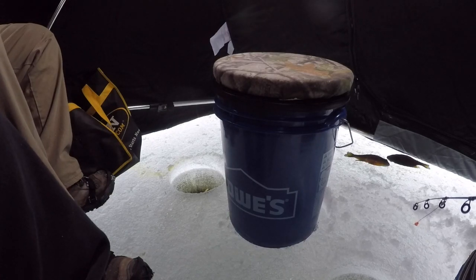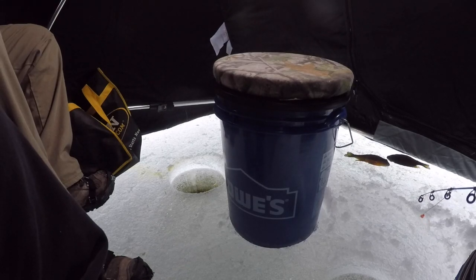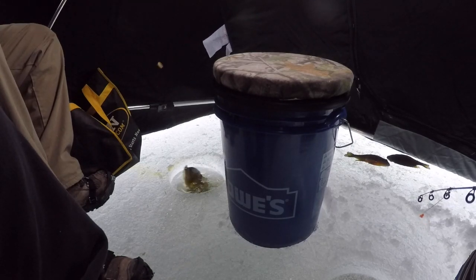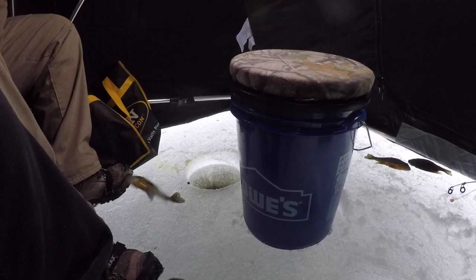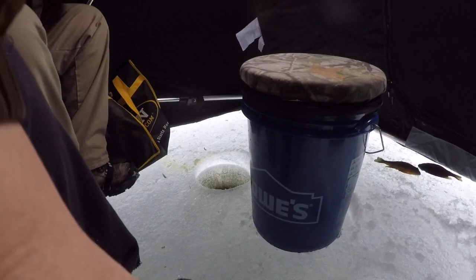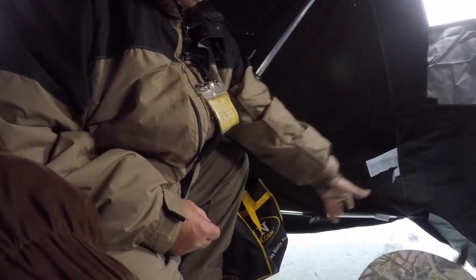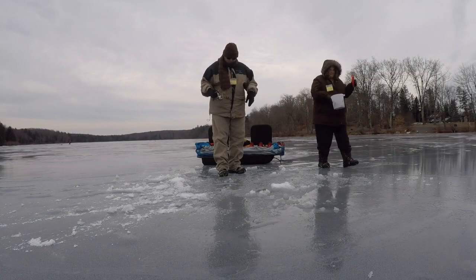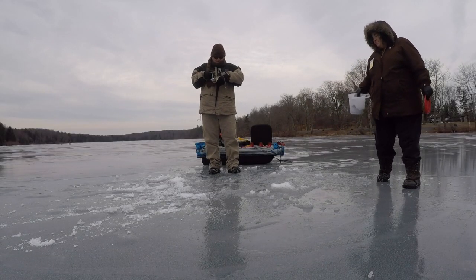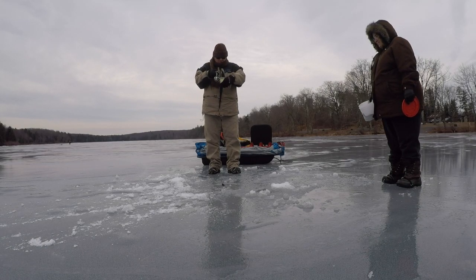Tighten the drag up there a little bit. Oh, I can see him. He's right there at the bottom of that one. Yeah, he is. Big fish. I saw him swim past my hole. Woohoo! Get him! That little line ripped. Yep. Woohoo!